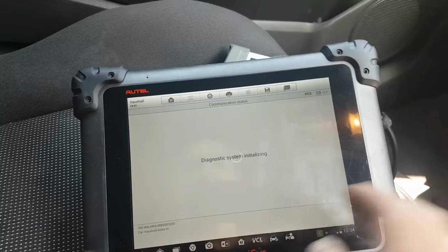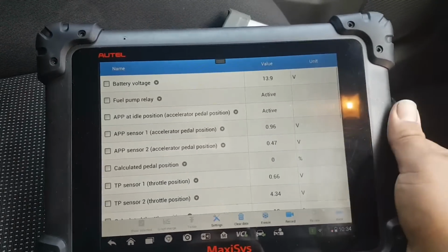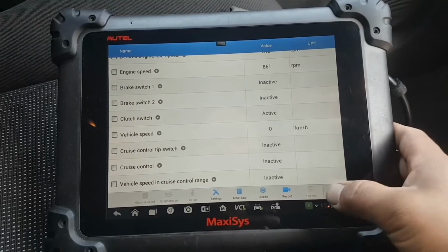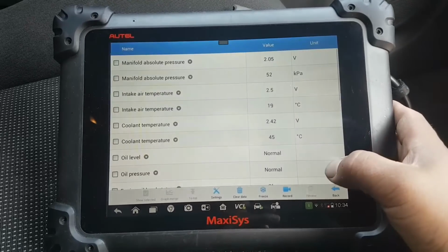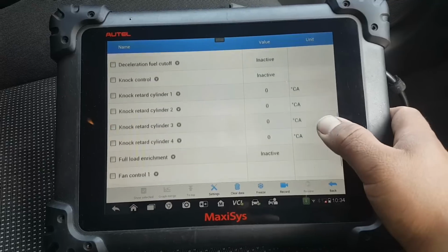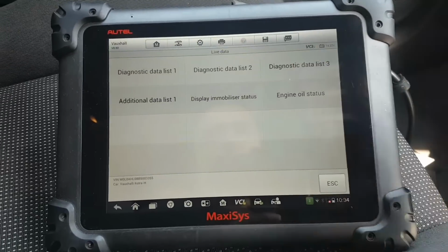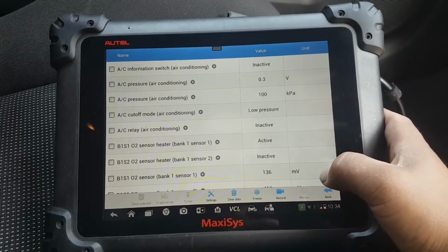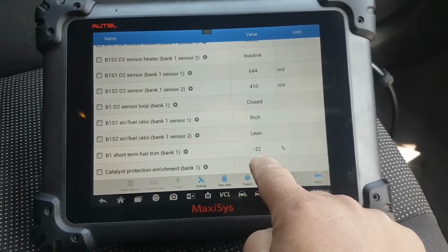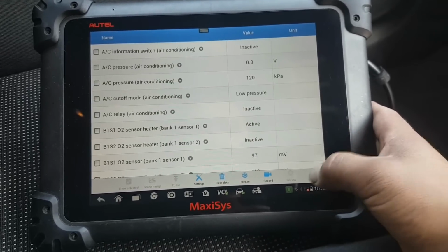Let's go through some live data quickly, see if we see anything that is really obvious. Okay, nothing here really. Ooh, that's bad. That's bad in there. That's bad. Okay, so we have a fuel trim issue to start with.